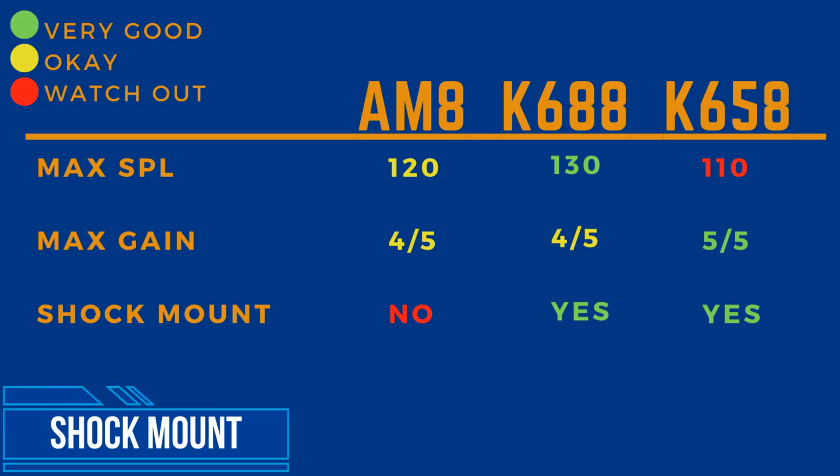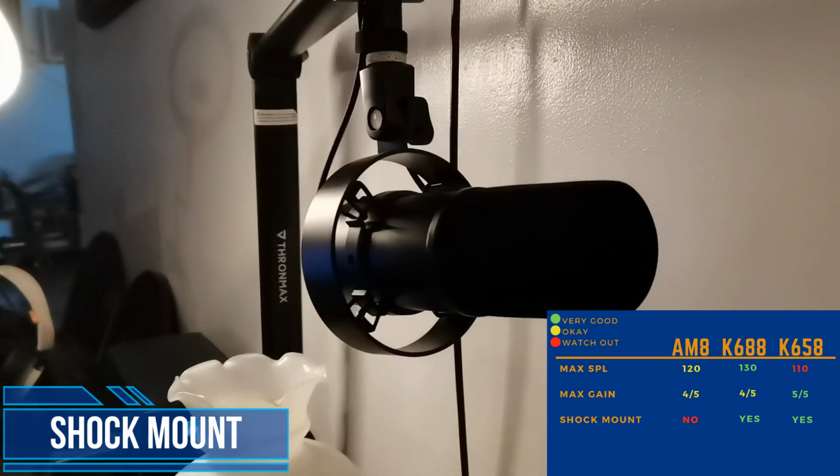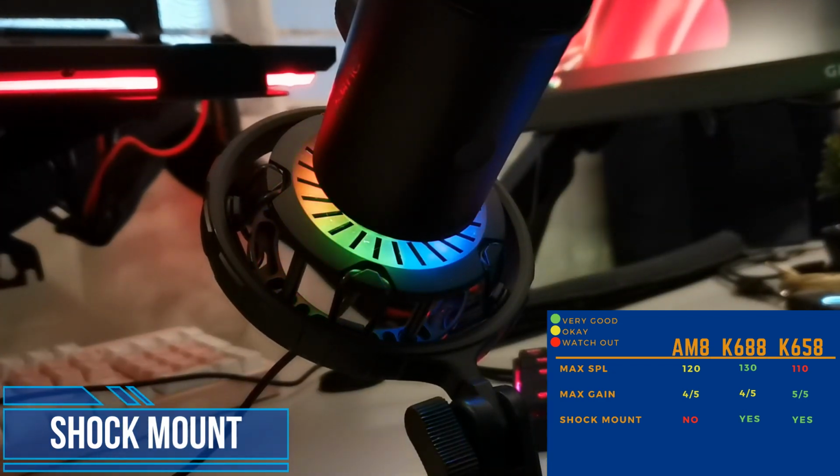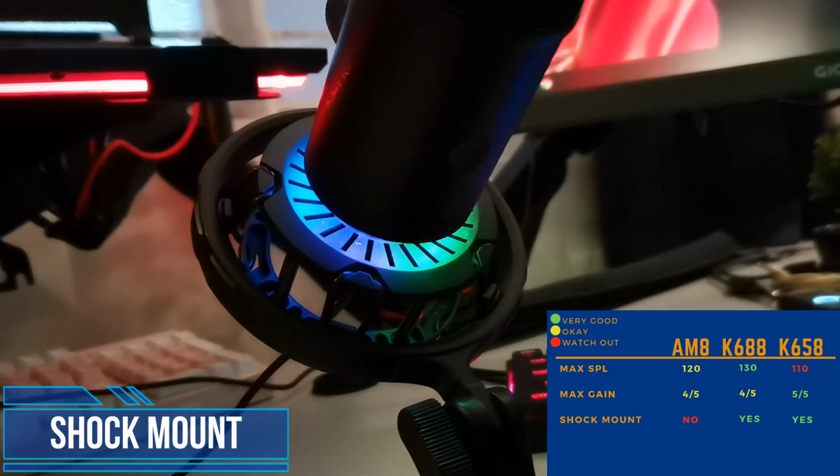Now for the shock mount availability, this would only matter to you if you're going to mount your microphone on your desk. I suggest you go get a microphone with a shock mount because you're going to want to be able to cancel as much of the keyboard noise and tappings of the table as much as possible.